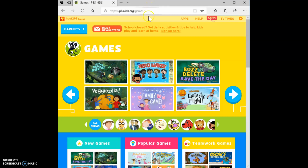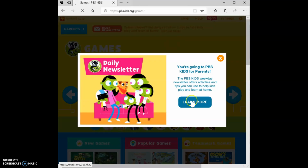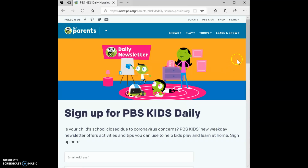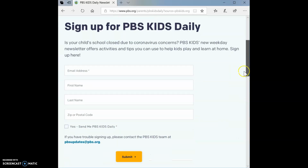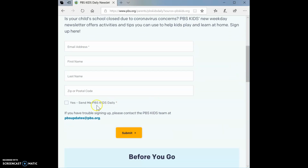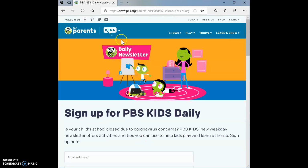So, of course, just like any other program, if you want to sign up for a newsletter, you would click on sign up here and you go to learn more. And of course, you will fill in all your information. That is to include your email address, first name, last name, zip code. If you want to receive daily submissions from PBS Daily, then you can, and go ahead and click submit. Then you can go back.